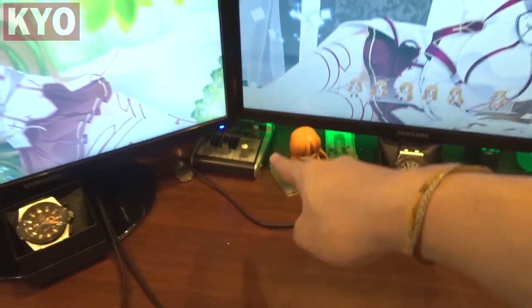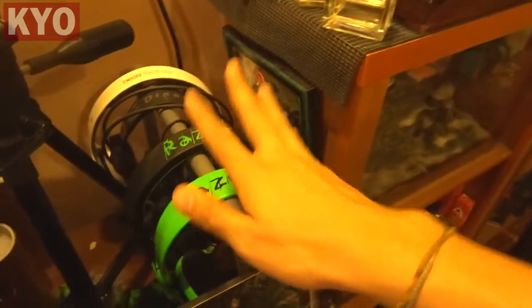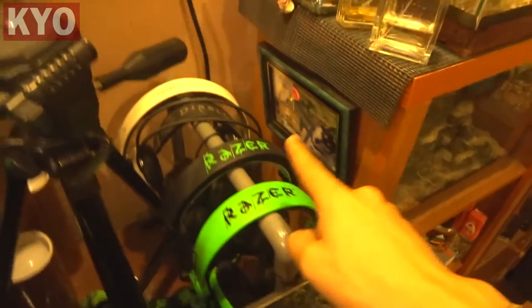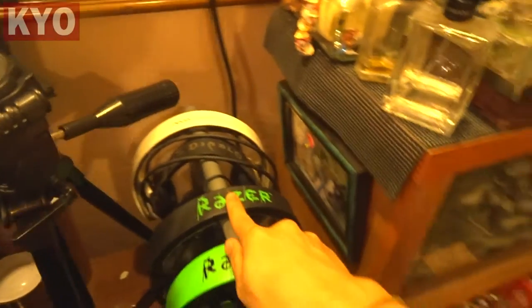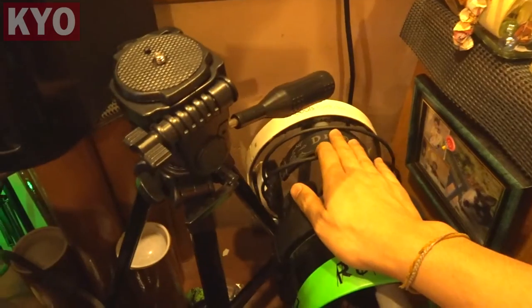We have a Behringer mixer in there, thumb drive, and some decoration, you know. Feng Shui, you know that Feng Shui stuff? Yes, that's the Feng Shui stuff. Razer Orca, one of the best headphones I ever used. Razer Kraken Pro, you know, sometimes you do need that mic. Diablo's SteelSeries, Beats by Dre.